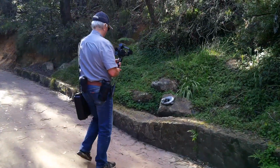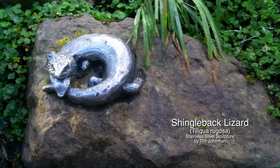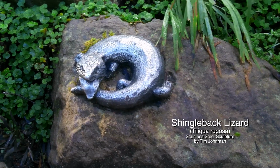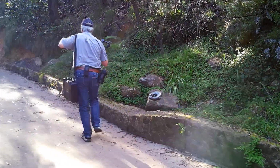Someone's left their lizard behind. Has he got his mouth open? It looks really weird. Looks like he's dropped his lower jaw. Yeah.